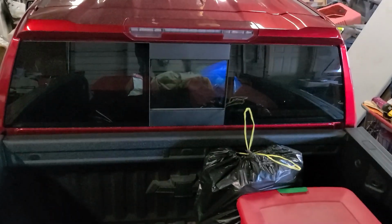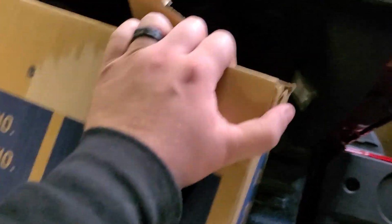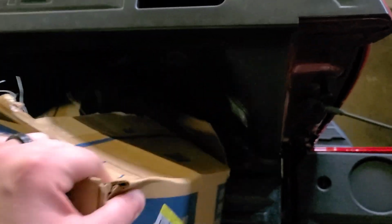So, this right here, 2 trash bags full, 2 totes, that box, and there's an IKEA bag and 2 more boxes full in the cab. This is probably the biggest single purchase I've ever made for flipping, I think. Not monetary wise.